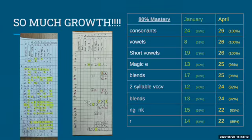So let's talk about the growth that we saw, though, because we want to see the data, right? We want to see that it worked, that we had some success here. And you can look at the 2 spreadsheets here. The first one was from January and the second one is from April. So just over the course of 4 months, again, the yellow highlights are kids who were below that 80% mastery mark. And you're able to really see, like, we went from having a lot of struggles over to, all right, we're doing pretty good here.